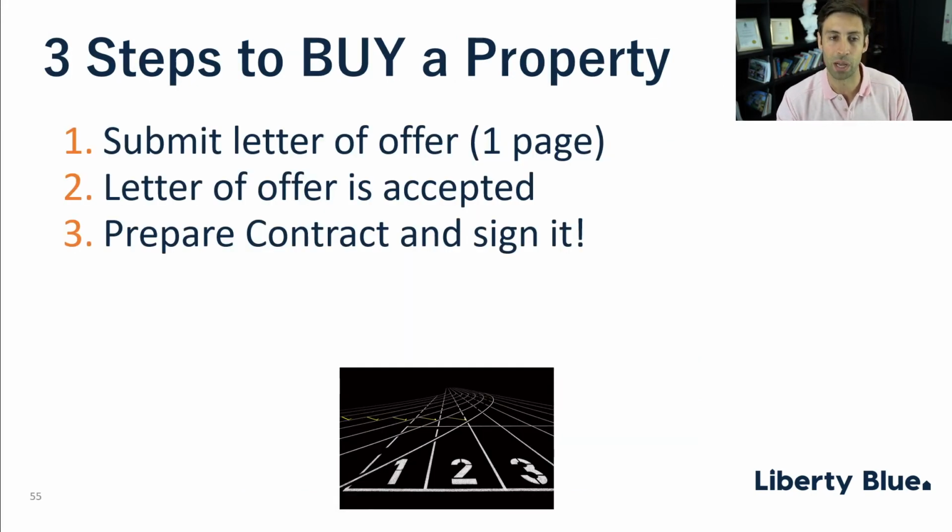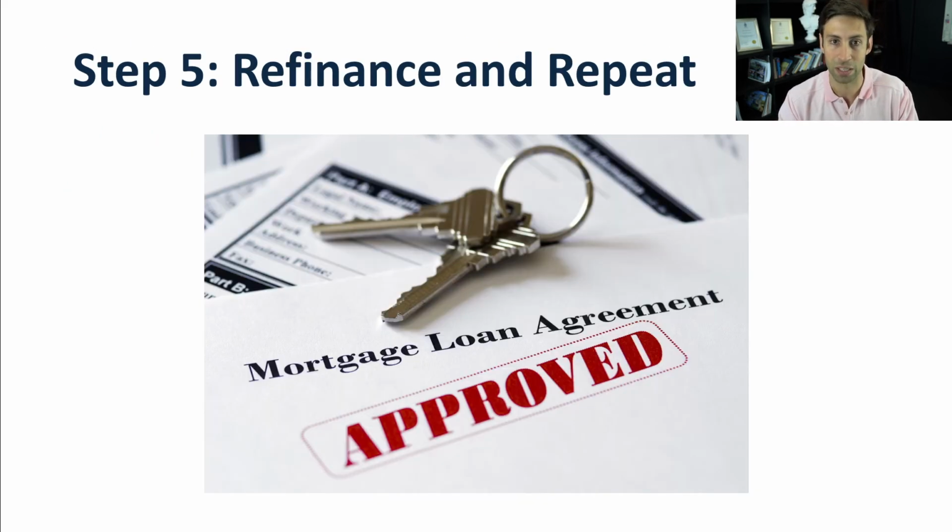There are 3 steps to buying a property. One is to submit the letter of offer. It's only 1 page and it's professional. The second one is the letter of offer is accepted. The third one is you prepare the contract according to the letter of offer and it's signed. So that's the 3 steps to buying a property.